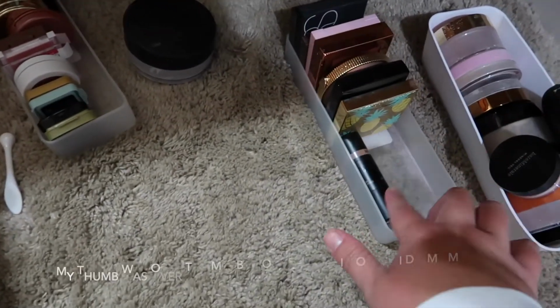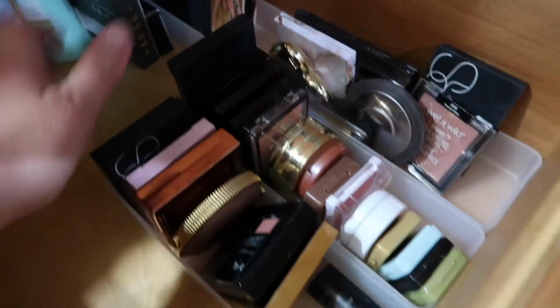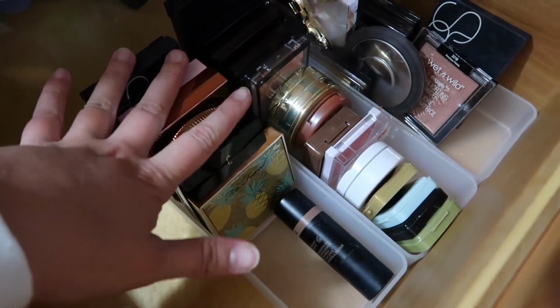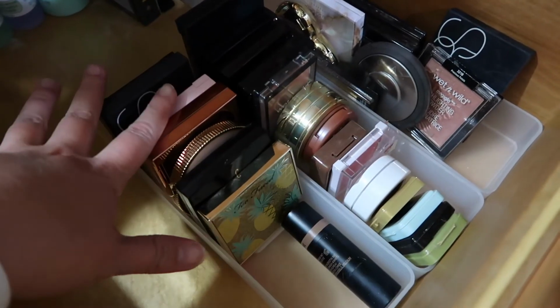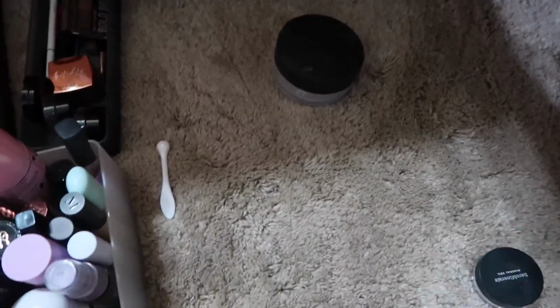So I'm going to try to put them in the order that I would do my makeup. This is so hard to do with one hand. So right now, I just put in the bronzers. I had them sideways, but I wanted to stack them this way to see how it would look. Bronzers, blushes, and highlighters. And then here is my facial powders.